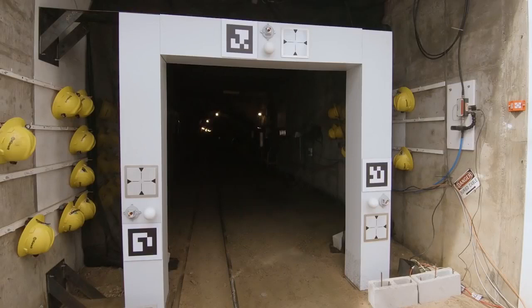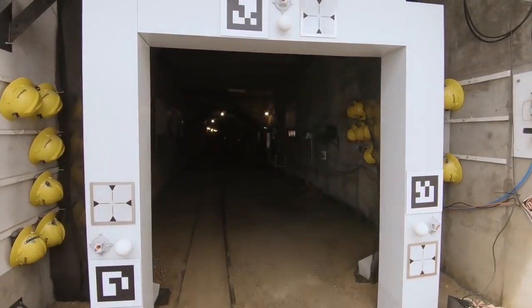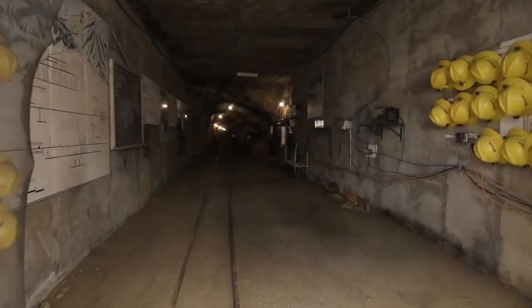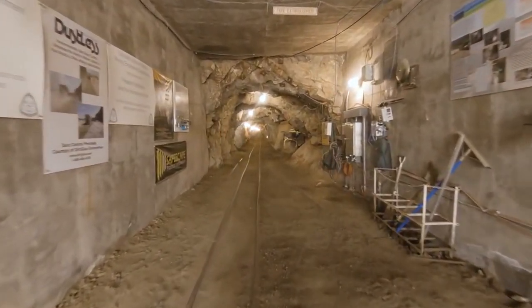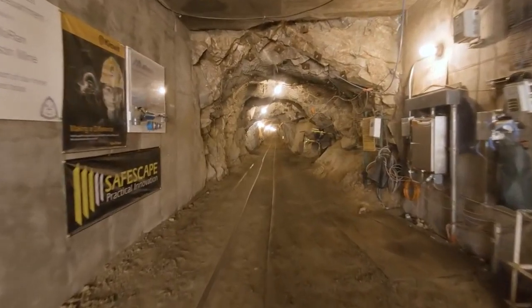Before we head into the tunnel, we're going to pass through the starting gate here. The markers on the gate give the teams a specific point of reference to calibrate their navigation. We're coming into the tunnel through the Miami entrance. You'll note the overhead lighting, but you'll soon see how dramatically lighting conditions can change throughout these tunnel environments.